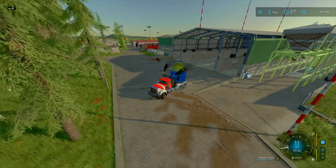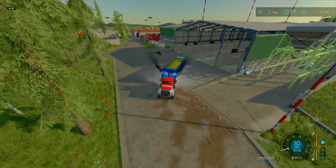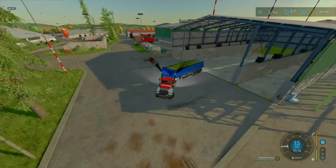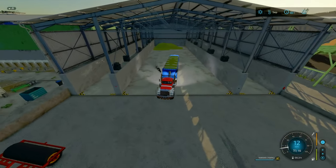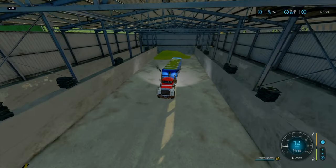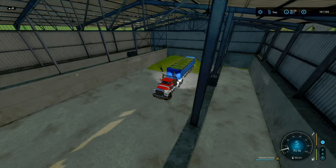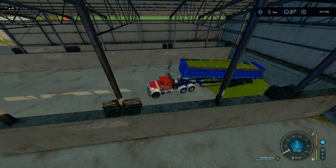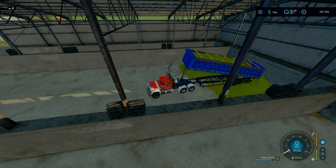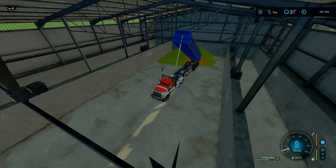I think at least we'll fill these bunker silos up. What I'll do is fill the middle one up, and then afterwards I'll fill the side one up. But they're going to be less of a priority, because obviously I'm just having issues with that in terms of unloading and all that, maybe just because of the limited space or anything else. But yeah, that is load number one.